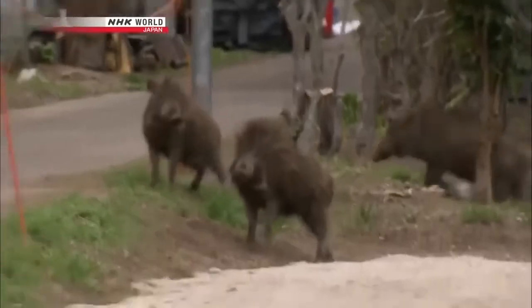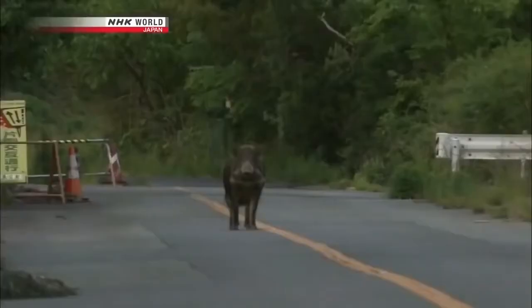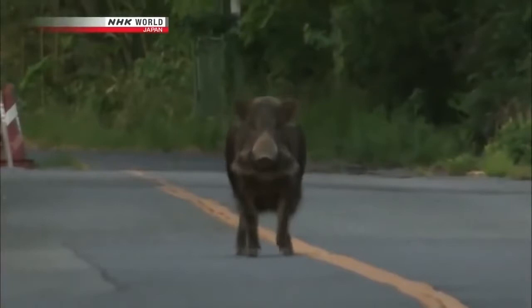Animals are roaming the streets in a town evacuated since the Fukushima nuclear disaster. They seem intent on taking over the deserted community.